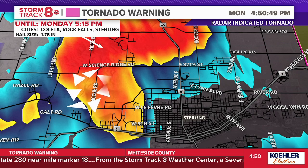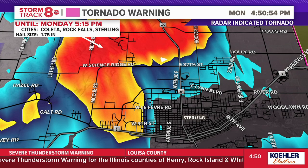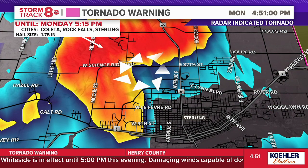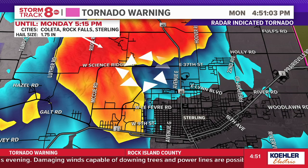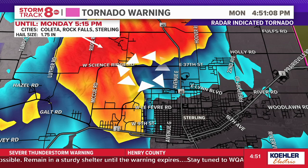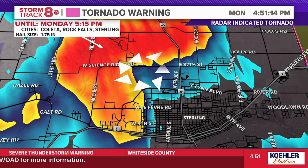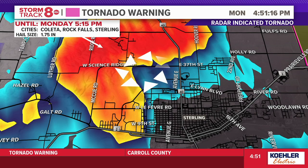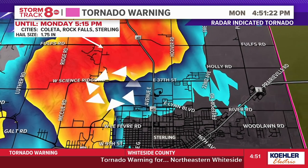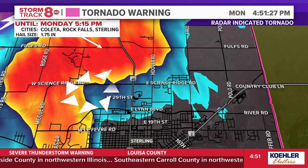Oh, and there's the next update. It just updated. I was wondering when it was going to update. The good news, just by looking at this, and once again, this is all radar indicated, thank goodness, it now looks like it's going to be just north of Sterling Rock Falls. That is some good news right there. My goodness. And it continues to make its way more to the northeast. It's actually jagged to the north, heading toward East 37th Street, north of Sterling Rock Falls, right around Illinois 40. And that continues to make its way off to the north and east. So it's just going to miss Sterling Rock Falls. That is a huge relief right there.